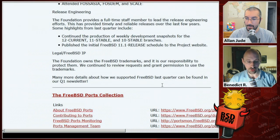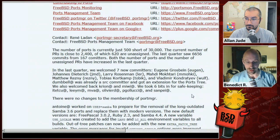Yeah, we always have a couple of things to talk about, especially, or not only in the first quarter, but each quarter there's a lot of activity in those, foundation and core, and also the other teams that we have. But it's not only team reports, it's also projects.